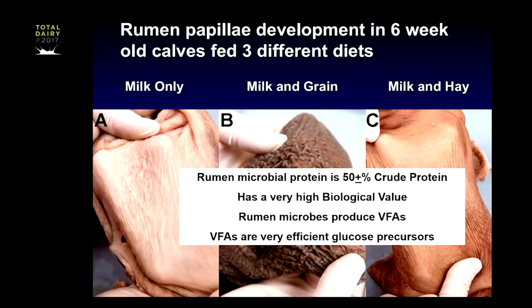Within just a couple of weeks of time, the liver of that animal converts over to utilizing these VFAs to make glucose. They really are a very efficient form of making glucose, and that calf really grows. The bottom line, when we get that calf with a well-developed rumen, we wean it, and they should be growing at a faster rate than they were before weaning, just because of the energy and protein quality and quantity that they can produce.